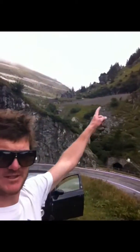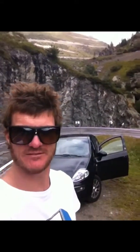Behind me, we've got the Furkapass, I think, which on Top Gear they call the best road in the world. I think he was driving a Ferrari. It's going to be a little bit different for me in a 1.2 litre Fiat, but I'm still sure I'll enjoy it.